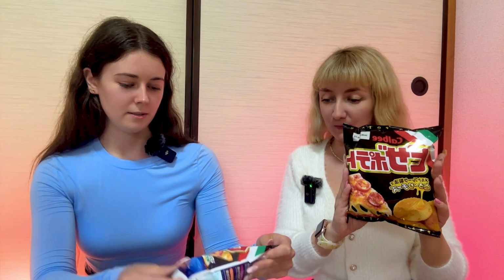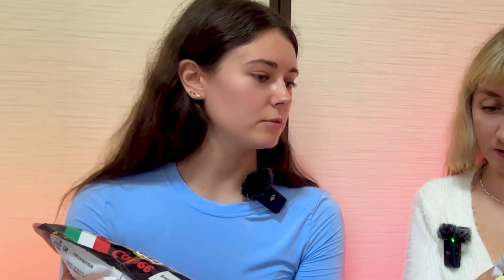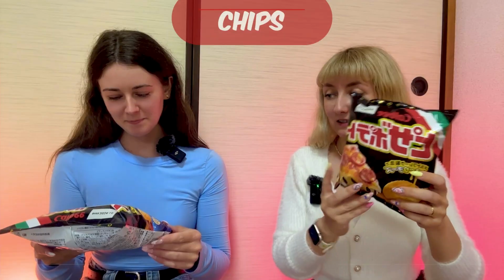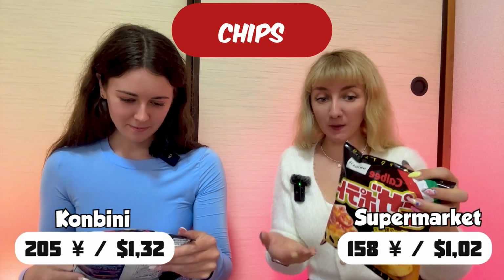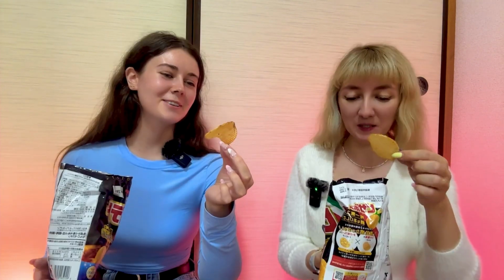So, first up, chips. I have the same ones, just a different purchase. I have 68 grams. And the supermarket has how much? For 8 grams less, 60 grams. Let's try some. I think they should be the same. Well, they smell the same. They're like that, with paprika or some kind of sauce. Pizza chip flavor. Salty enough, some spices. You know, the flavor of cheese and different spices.